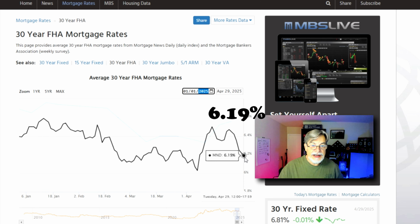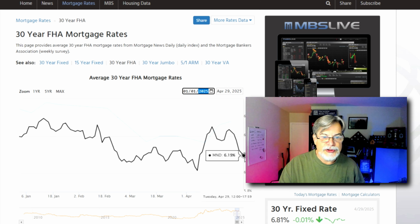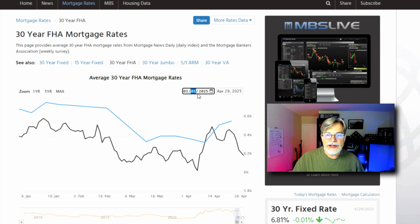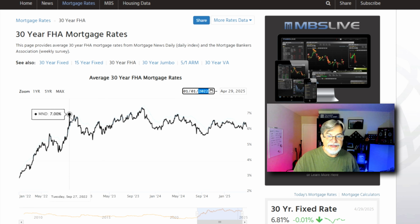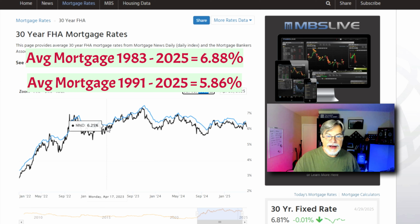Now, I know many of us are spoiled by the fact that we were at 3% back in 2021 and half of 2022, but if we go back and take a look at that, let's go back to 2022. You'll see these lower interest rates really started to change in about April, and we started going above 4%, and then by September we were at 7%, and this has moved in a pretty flat line since that time. So these are basically historically normal interest rates. If we go back 40 years, the average interest rate was about 6.67%. So we're right in that range.